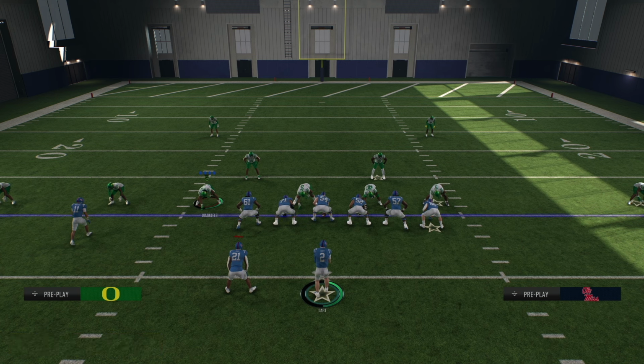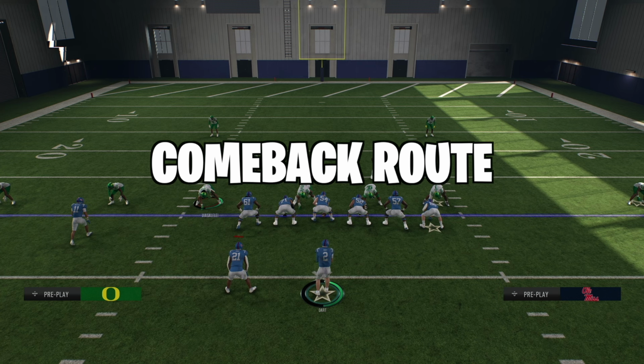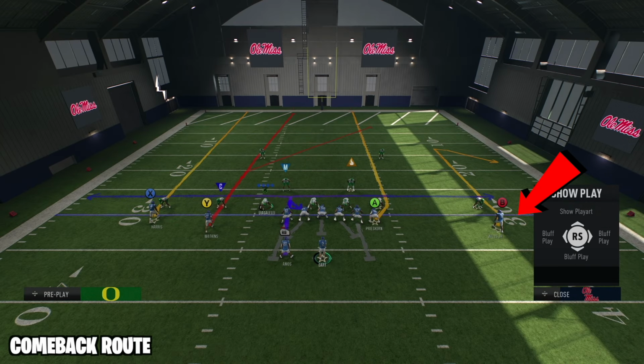Another great route to run to beat man coverage, as long as you know it is one-on-one, is going to be the comeback route. And again, you have to make sure that there is no one playing underneath the defender that is playing man-to-man with the receiver. As you see, my right receiver, Wells Jr., is going to be running a comeback route. It's OP 9 times out of 10. You're going to find an end zone. You're going to find your receiver's hands to pick up that first down. You just have to have enough time to get the ball out.